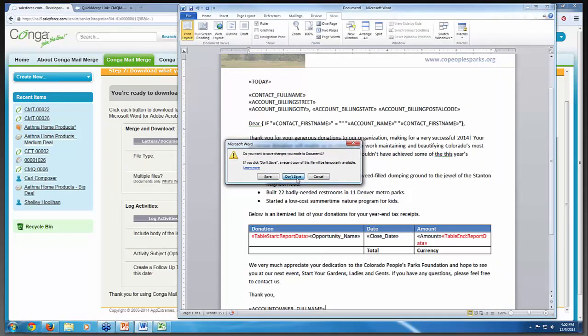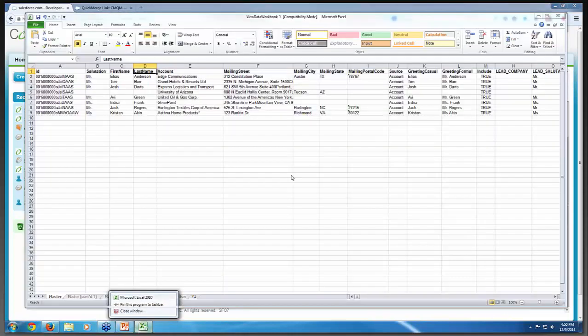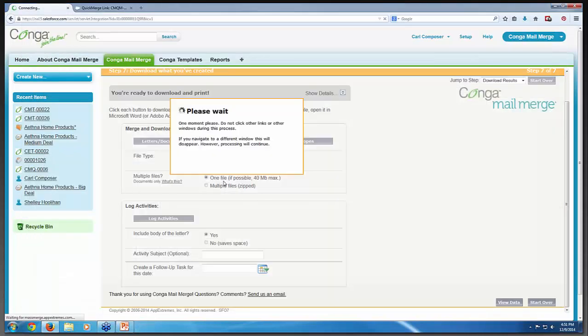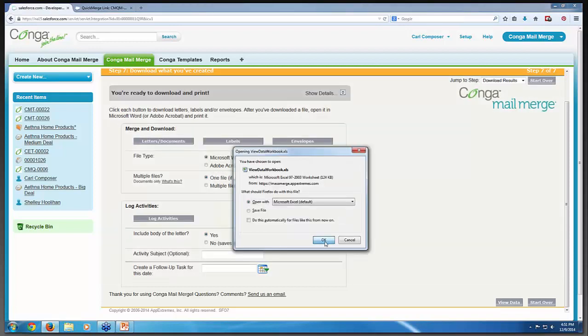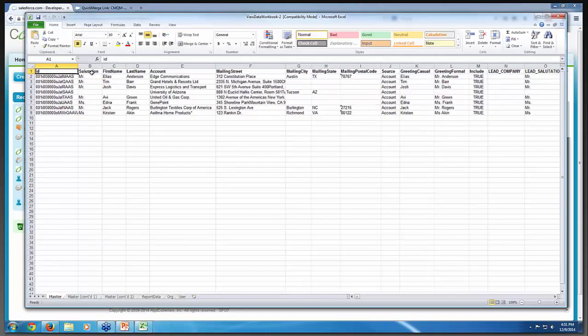I'm going to close this just to get it out of the way. So in this case, I would pull up my view data workbook. Let me close the other one just so we don't get confused. It really will be the same since we're using the same report, but it's always better to get a fresh one just to be safe. So again, it'll be that same Excel workbook, and just like you did with the letter, you would use the column headers that you see in the view data workbook as the merge fields in your template.